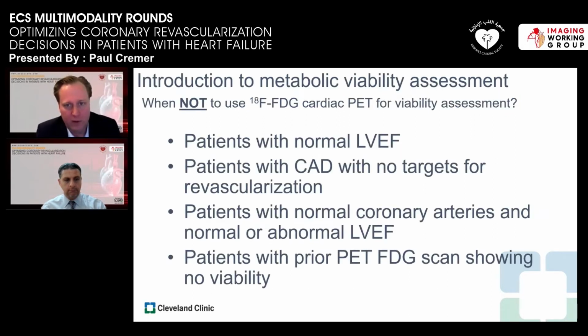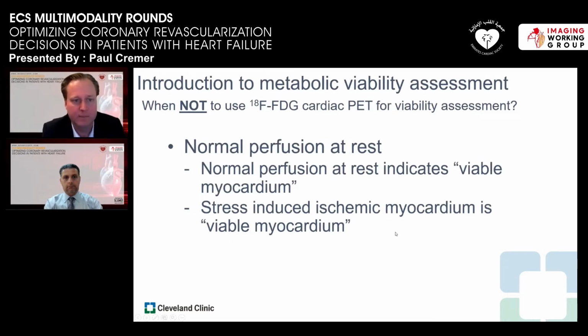Another important point is, when do we not perform a viability assessment with cardiac PET? If a patient has a normal left ventricular ejection fraction, the vast majority of the myocardium is viable, so you don't need a viability assessment. I think importantly, in the patient with systolic heart failure, as was highlighted in the initial case, the first question that comes up is, are there targets for revascularization? So we only want to perform viability testing if the anatomy is amenable to revascularization. And of course, we don't want to perform testing in patients with normal coronary arteries, or if patients have had prior testing that shows no viability.